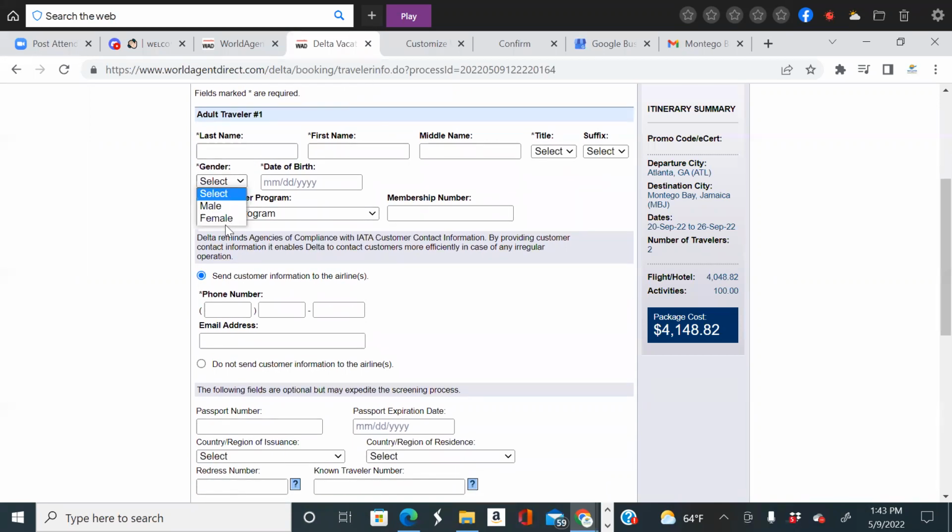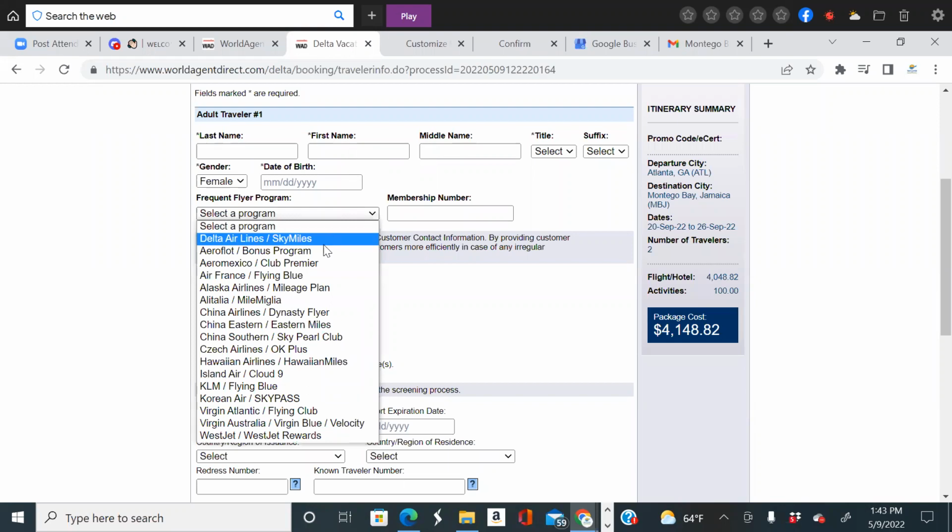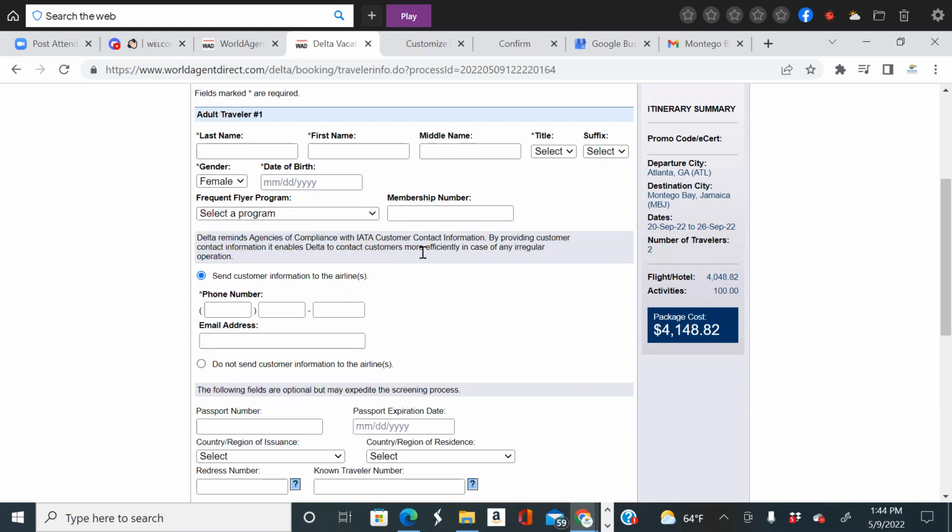You're going to enter their gender and their birth date. Everything has to match. That's why I like to have the passport right in front of my face, so I can make sure I enter everything correctly. Their frequent flyer miles with Delta, Air France, you could enter those as well. So it's not only Delta. We have Aeromexico, Air France, which is also part of Delta, and all these different airlines, KLM, which is part of Delta.